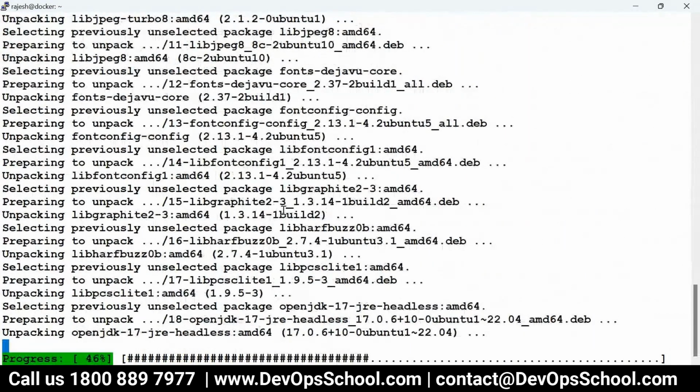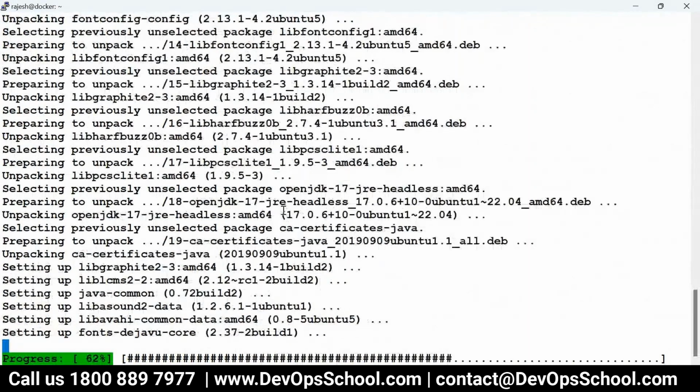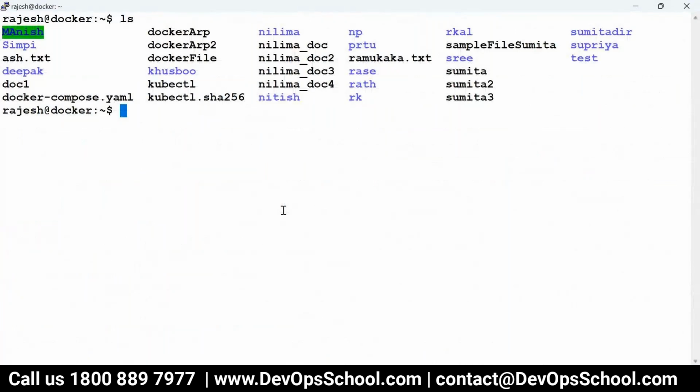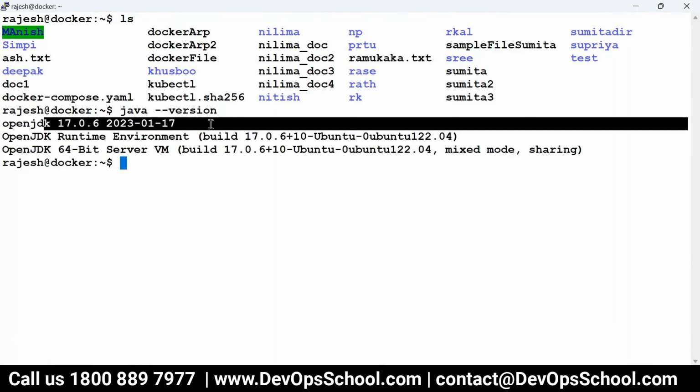I started my career as a Java developer. At that time, when I started, I think we had version 1.4, I guess. Now Java is installed, let me check this. We have 17, so good to go.